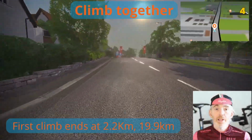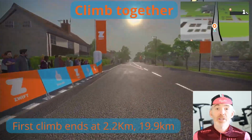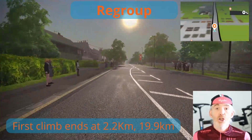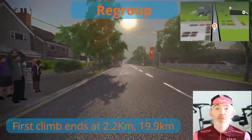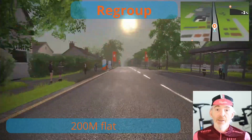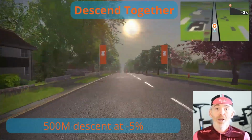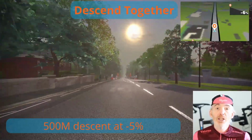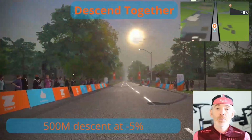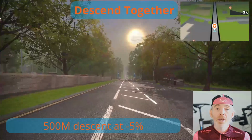The top of the Otley Road climb comes at 2.2 kilometers into the first lap. There is a short 200-meter flat top before it descends down. The trick here, if you've followed instruction number 1 from a couple of seconds ago, is that you're now all together and you can power through that flat top. So you've got some speed and momentum as you start the hill on the other side.